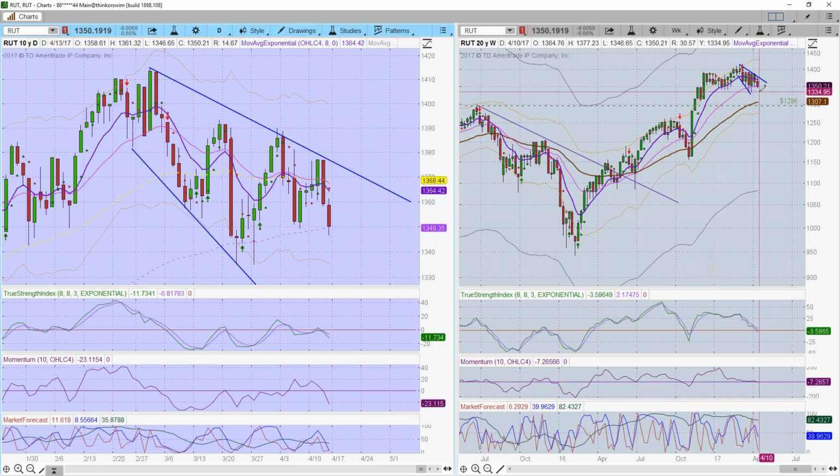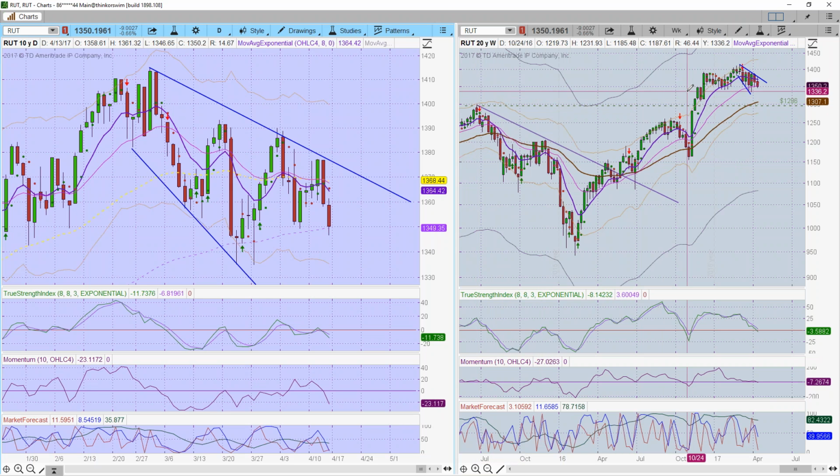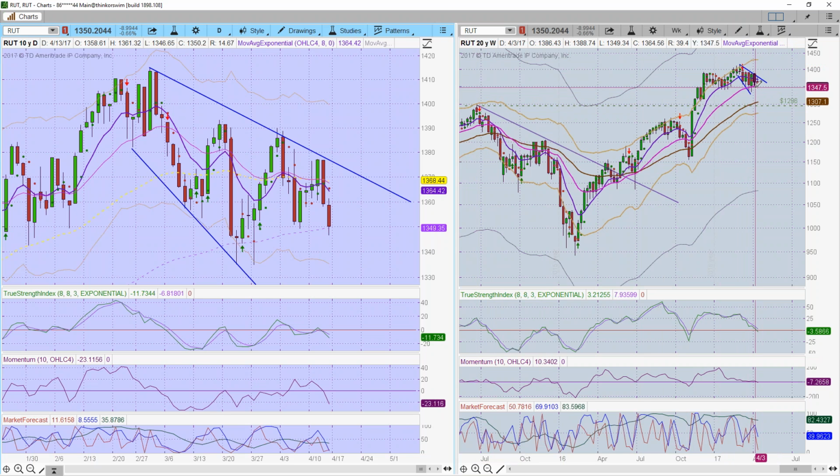If we take out those lows, we're probably going to visit the 1307 or 1296 level, which is the breakout level from when it broke out above these highs here and moved up. But almost for the whole year, since reaching the October high, the Russell has just kind of moved sideways, a little bit of upside, but again, support 1350 to 1332. That's what we'll be watching.